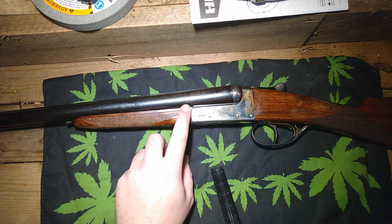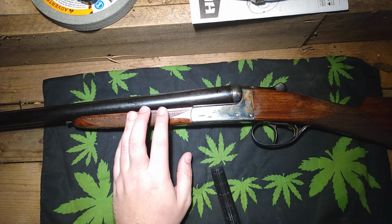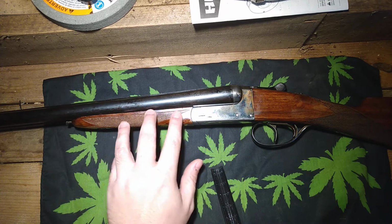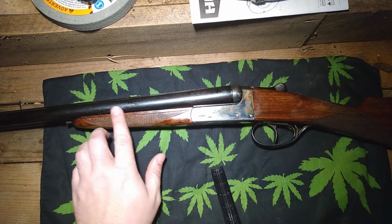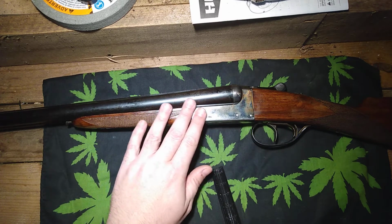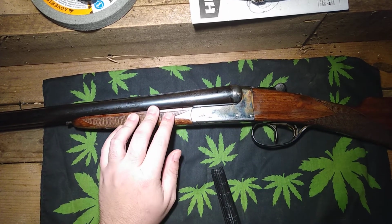But all these guns, all the AYA guns, they were custom handmade. Almost each one of these guns was custom handmade. Very little machine oriented. They say 90% of these guns were made by hand. So you gotta respect that.